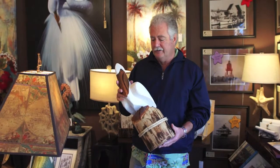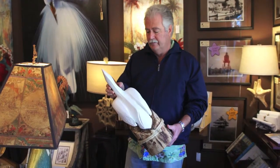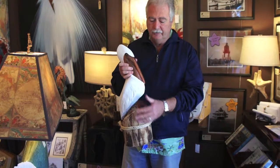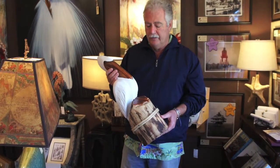And we usually keep these in about five different sizes. They're made to go outdoors. They have a great paint job on these, with urethane on the bill and the feet, and house paint on the sides. This will give you decor for many years to come.